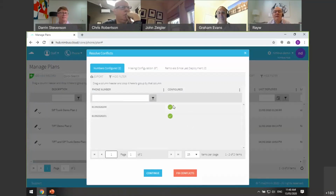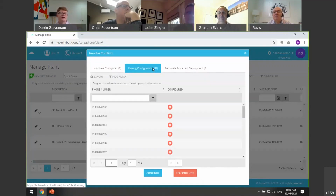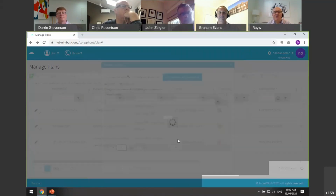You can see here, we've got 2 numbers configured. There's 97 numbers that aren't configured. And by missing configuration, that's not a bad thing. That's just showing us the services that are in the customer range that we're not doing anything with. We also have removals. So if we've modified the plan, it shows us what's changed. I'm just going to hit continue here.